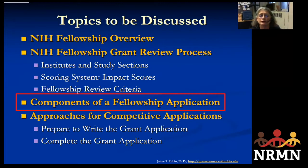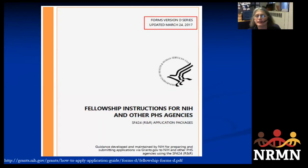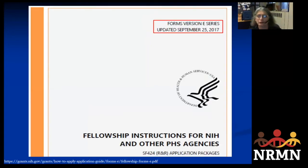All right, so moving on to the different components of a fellowship application. What I'm going to try to address in this section of the presentation is what are the different components and how can you use these components to address all of the review criteria and satisfy all of the review criteria that we just went through in a lot of detail. So this is NIH's instructions book, and I just want to highlight for those of you going in for the December deadline, you would use, I've put a red box around it, Forms D, and those of you that go in after January 25th of next year, you would use version E.